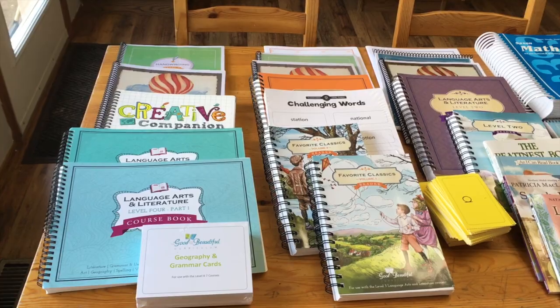So we have 5 children. They are currently 1, 4, 7, 9, and 10. A couple of them are about to have birthdays. So that means for homeschool, we're going to be homeschooling kindergarten, grade 3, grade 4, and grade 6 next year.